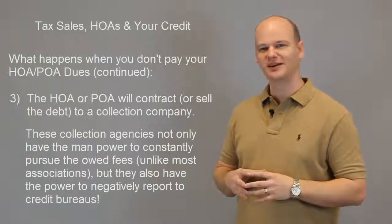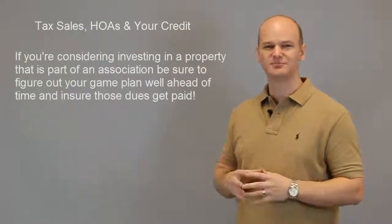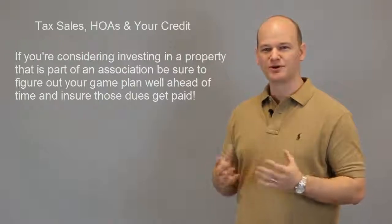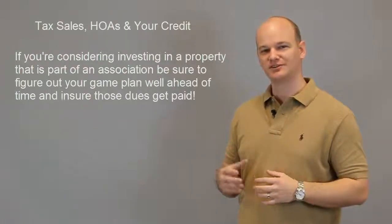When it comes to buying tax sale properties, if it has an HOA or POA due, you have to figure out your plan well ahead of time. Are you going to sell it immediately, before you have to pay more than a month's worth of dues? Or are you prepared to pay those dues for the long term until you sell that piece of property?